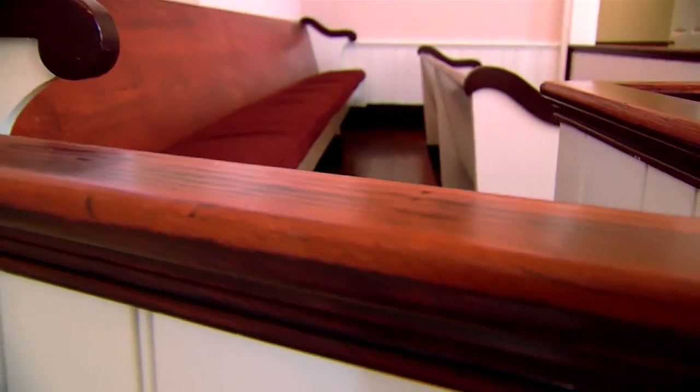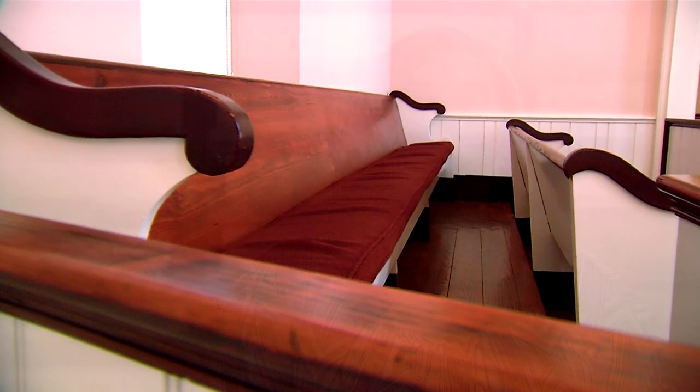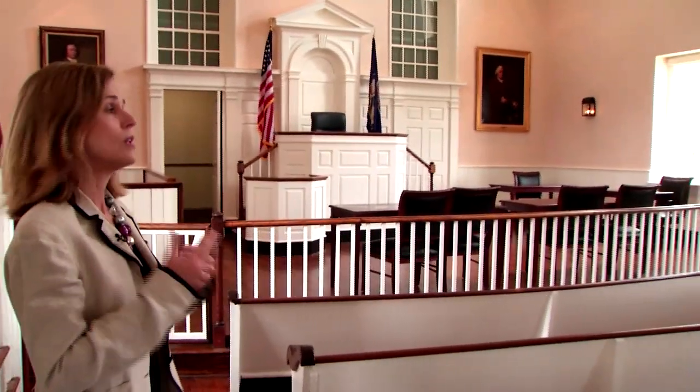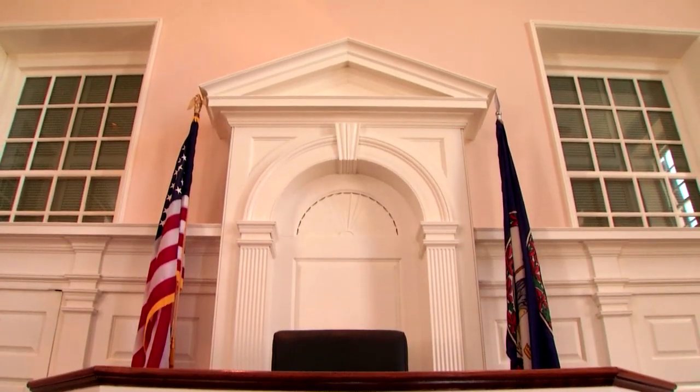The Confederate and the Union Army both occupied it for times. Fairfax Court did not meet here during that time, but when they moved back in 1865, essentially the entire interior was destroyed. So Walter Macomber, when he renovated this building, used a lot of colonial revival elements. For example, that classical surround behind the judge's bench.